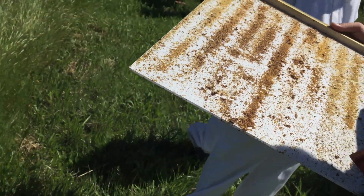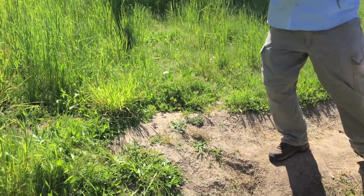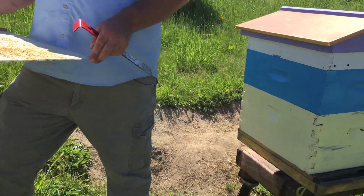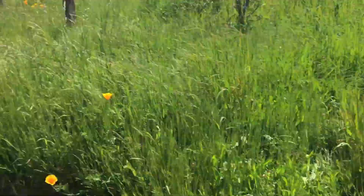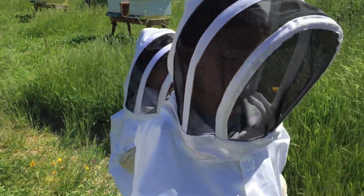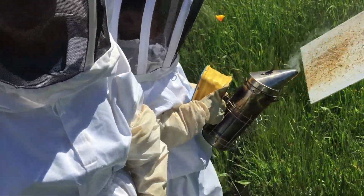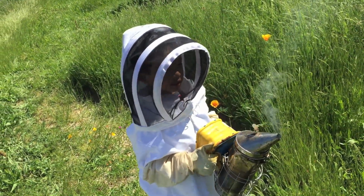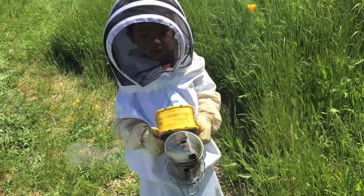What's a smoker? And what makes the smoke? So you can put anything that burns. Some people put burlap. I put wood chips in there. And then it allows oxygen through the bottom, but it doesn't allow enough to let it catch on fire. Okay. So it just perpetually burns smoke, kind of like a chimney.